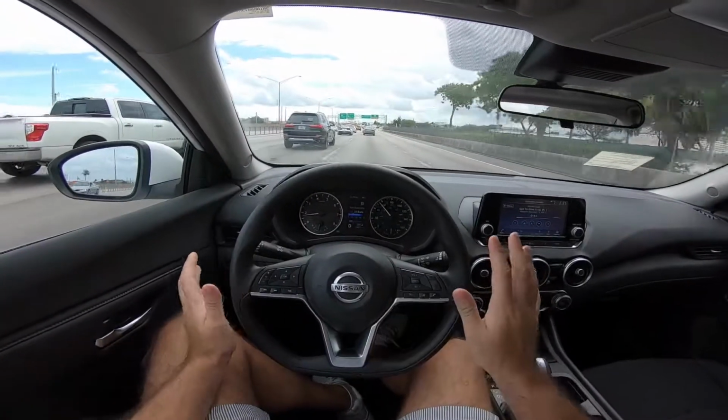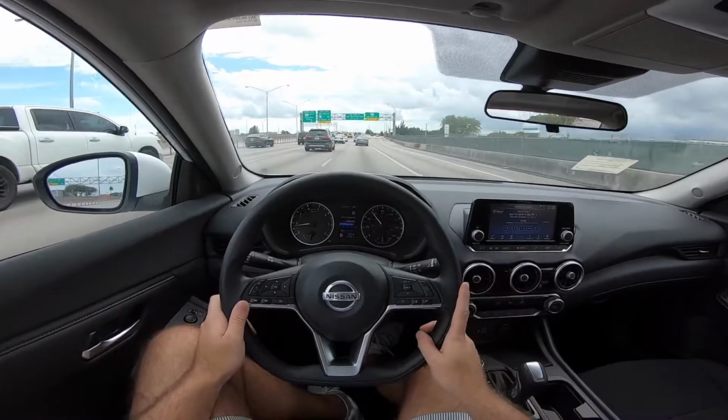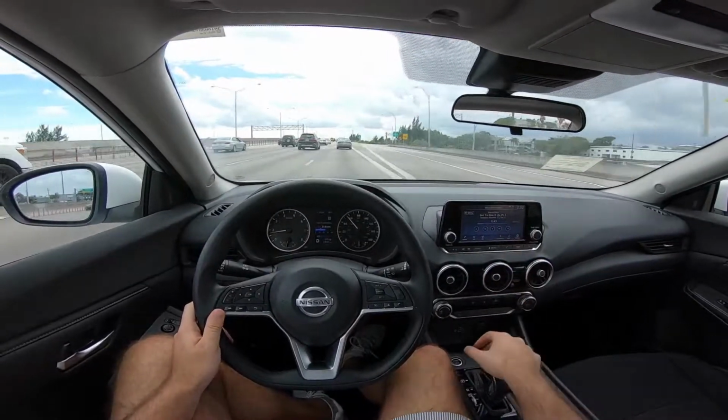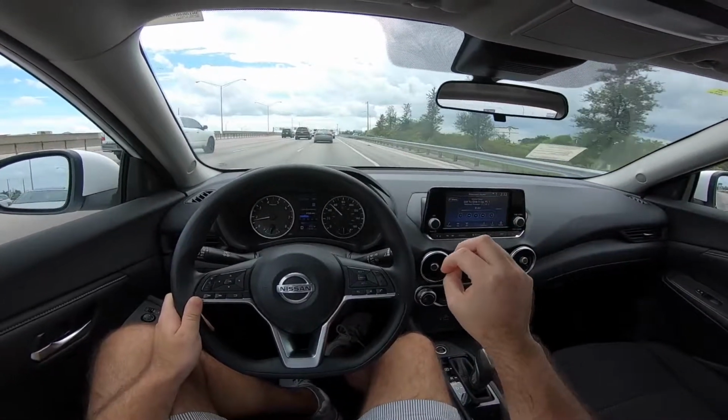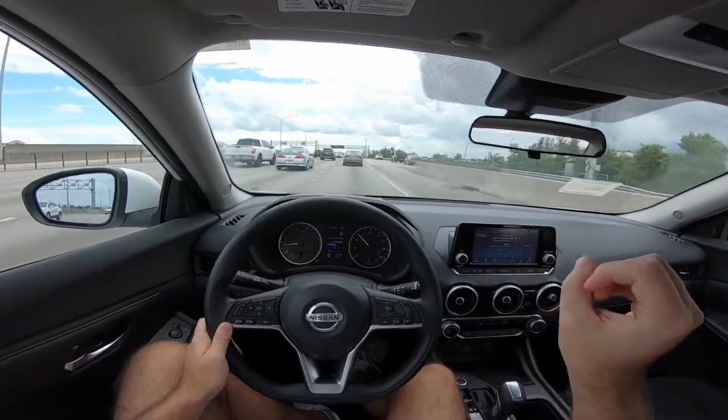The eco mode is supposed to be the most optimal mode to save gas. And in fact, the CVT transmissions do a really good job at doing so. The CVT transmissions are not only very good with gas, but they're also really inexpensive to make.